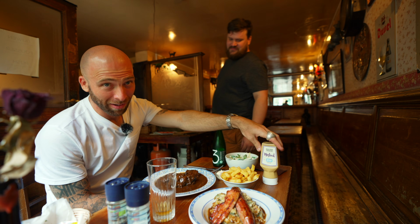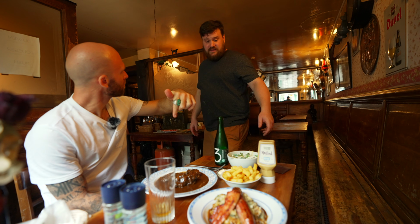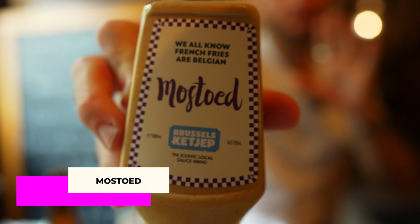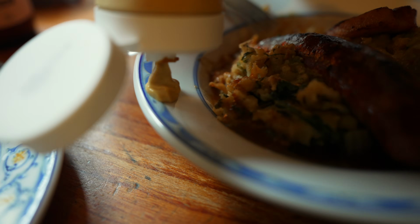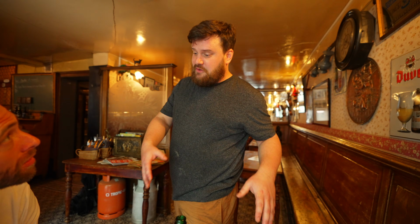For me, mustard, especially from France. I don't know if you guys make mustard. You guys do make mustard in Belgium, right? This is mustard. This is a very local. Well, it's a very known brand now, but they used to be very small. And they make really good local mustard.